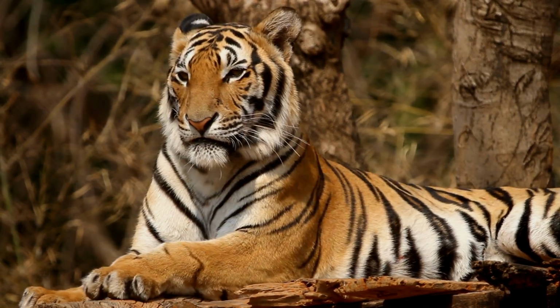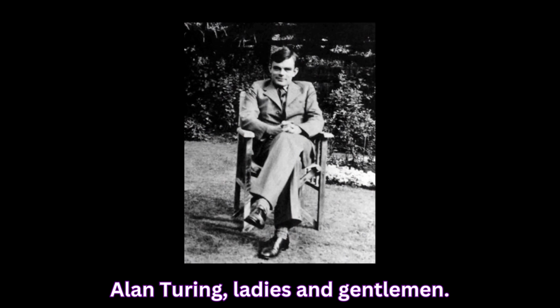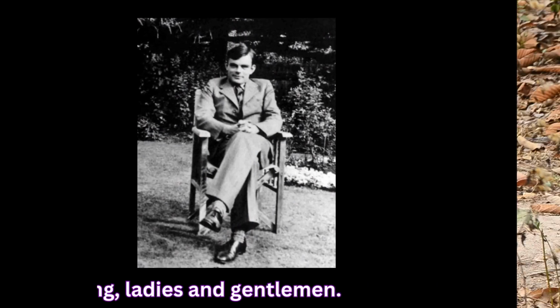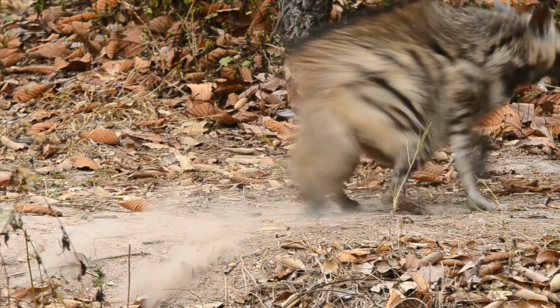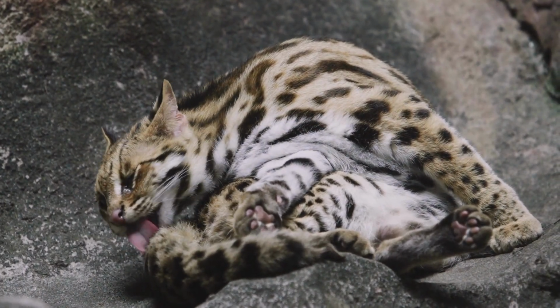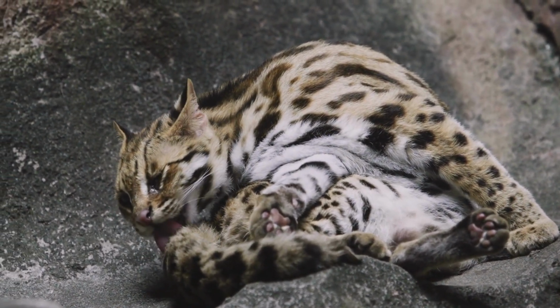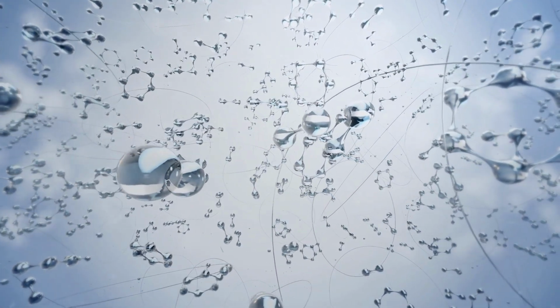This research harkens back to the work of Alan Turing, the renowned English mathematician who, among his many accomplishments, proposed a theory for the emergence of wavy or spotted patterns in the natural world. Turing introduced the concept of what we now call reaction diffusion systems, suggesting that biological patterns could arise from the interaction of two molecules diffusing through space.